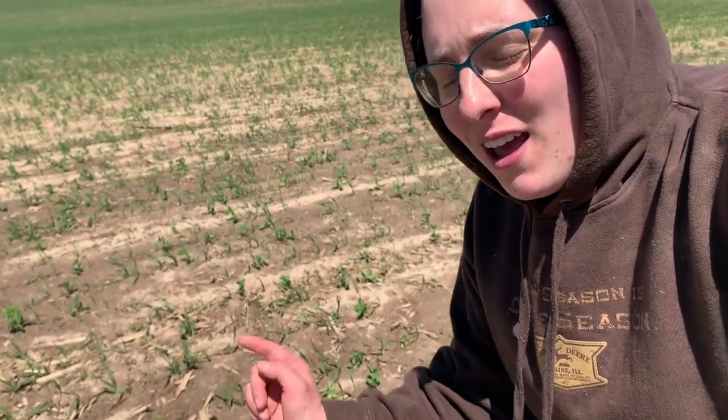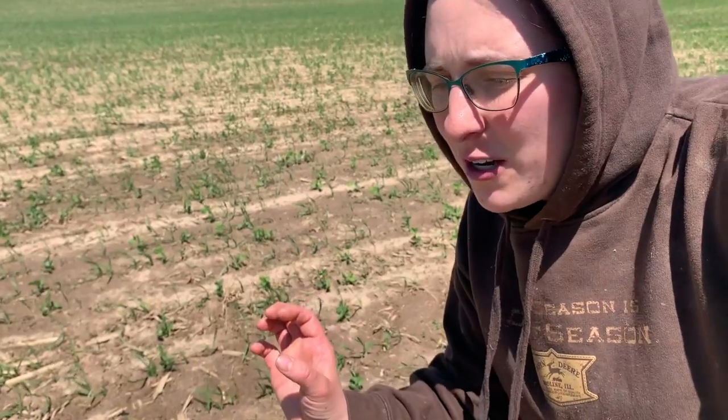Even though I have my hood up, it's actually because of the wind. It's not that cold out. But I wanted to come and show you guys our hay field right across the road, and I'm going to talk to you guys about what we see here. This field was planted on April 18th.